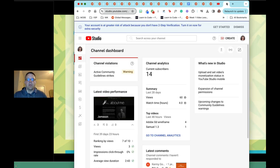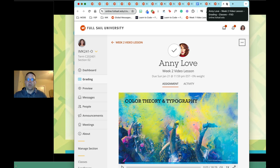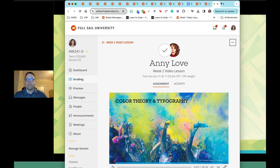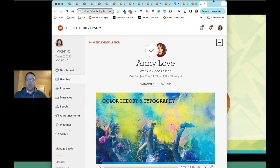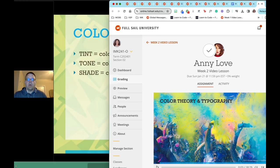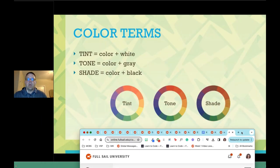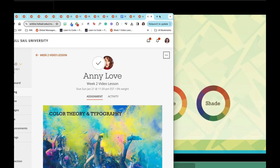Tint is a color plus white. So we add white to a color and we get a tint of that color. It lightens a color, but it doesn't make it brighter. Tone is when we add gray to a color, and that will basically tone down the intensity of the color. Shade is a color plus black. So when we add black to a color, it darkens that color.